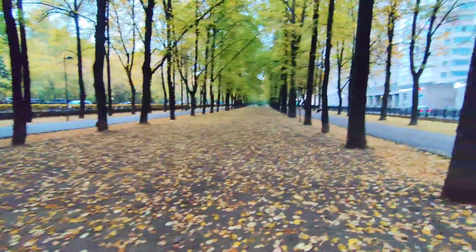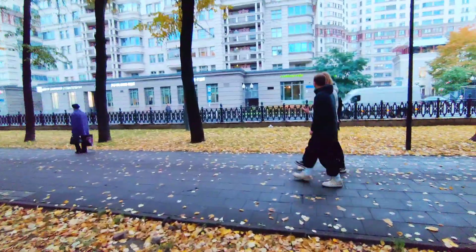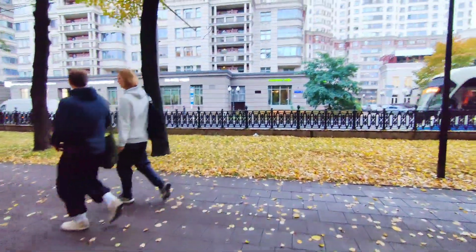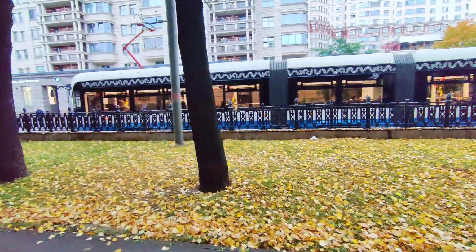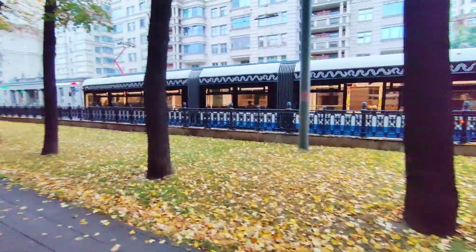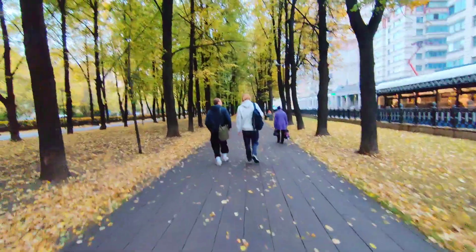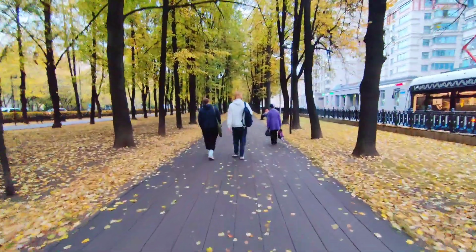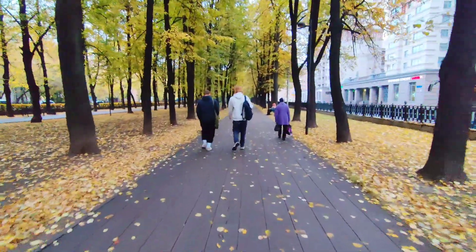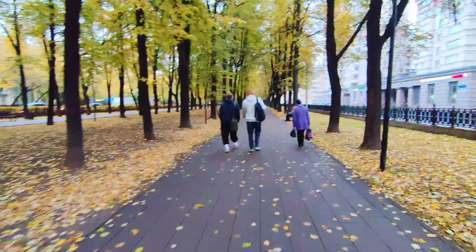So let's just walk around this park. We see how the ambience and how life is here. You see, that's a tram. This is a tram station. As usual, people walking around, and me as I continue showing you around. Today it has been a rainy weather. It has been quite raining.